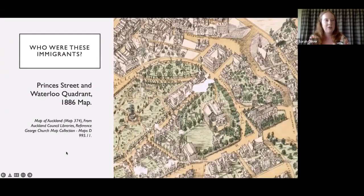So now I want to introduce some case studies of the Jewish community that lived in Princes Street and Waterloo Quadrant and see how they experienced success in a colonial town.